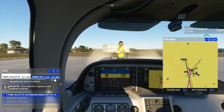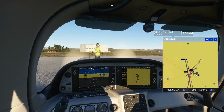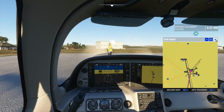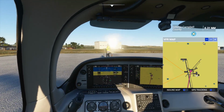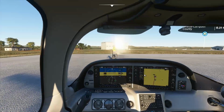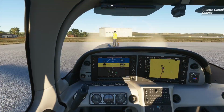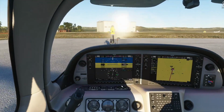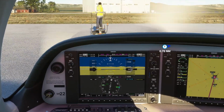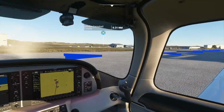Cirrus Uniform Golf Hotel 427 request to end pushback received. Why, thank Gillette you, ground, lady. Cirrus Uniform Golf Hotel 427 ready to taxi IFR. Cirrus Uniform Golf Hotel 427 taxi to and hold short of runway 16 via taxiway Bravo cross runway Tree Delta. Contact tower on 118.5 when ready. Taxi to and hold short runway 16 using taxiway Bravo cross runway Tree Delta Cirrus 427.